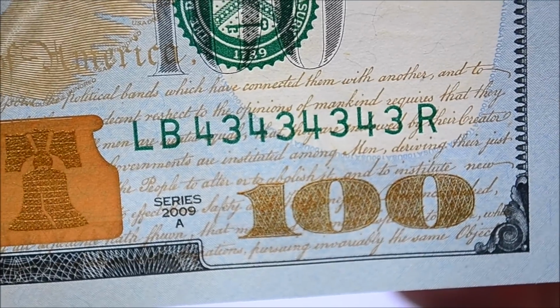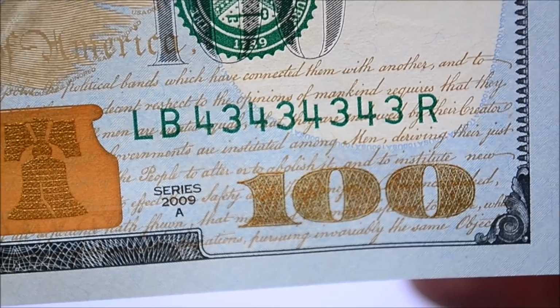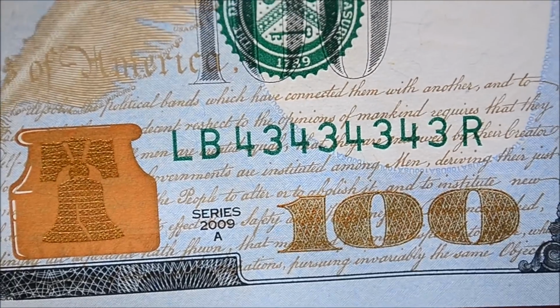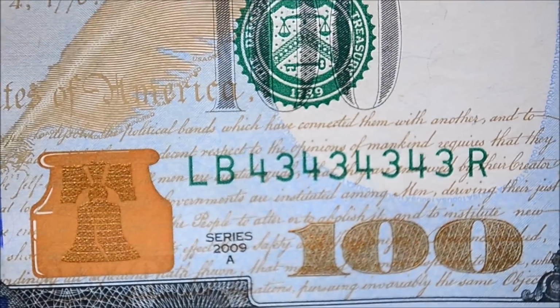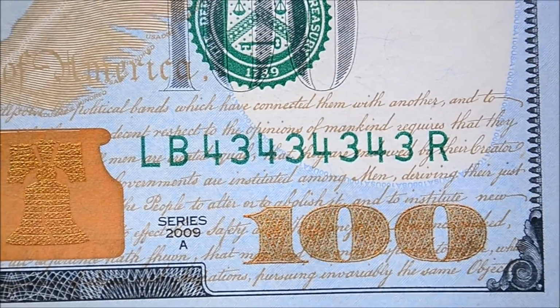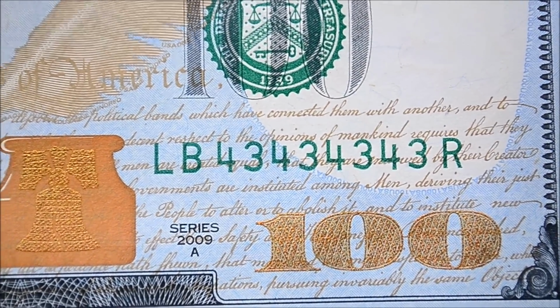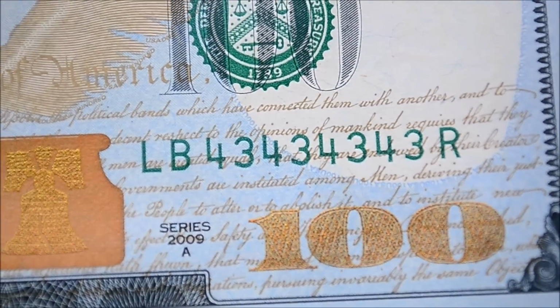so let me get this adjusted. That is serial number 4343 all the way across, which is pretty neat. It's one in a million, one in 1.1 million bills, brand new. Something that for right now I'm keeping. I don't know really what to do with it. Just thought that was interesting.